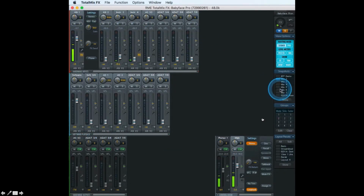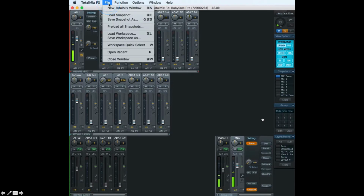So let me just save this mix. So I hit store, and I'll just save it as BabyFace Pro Demo. So now anytime I want to get back to this mix, I just hit that button. Also can save the mix by going up to the file menu and do save snapshot. And of course I can load snapshots.